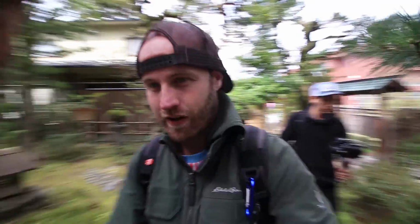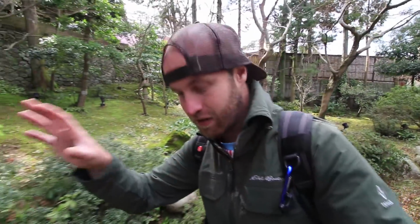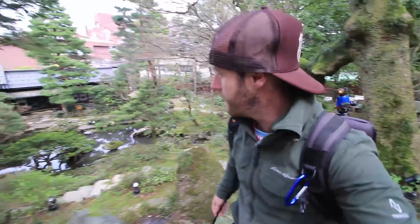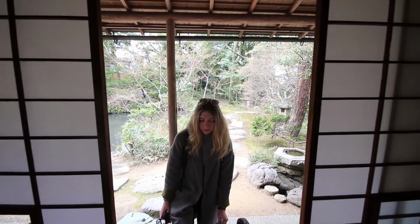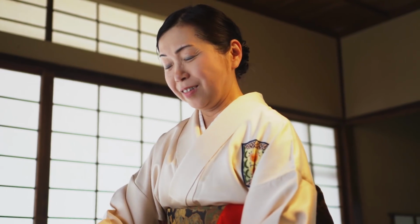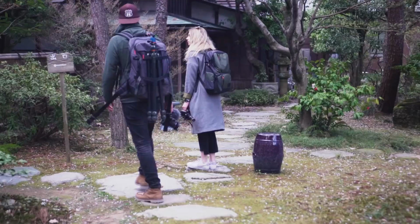Just made a stop at this garden. There's all sorts of these little houses that have gardens here in Kanazawa, and this one's famous for its traditional green tea. And apparently there's a hut in the back that does a very, very traditional green tea. The tea was good, the experience was cool, and I think now we're gonna leave this little garden and go check out the massive garden that's just kind of that way.